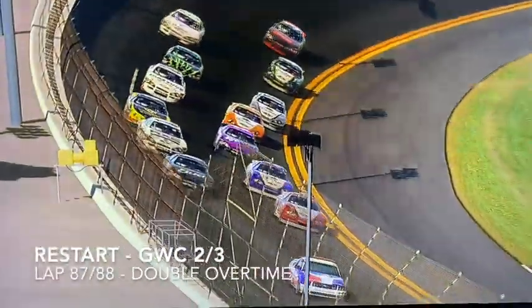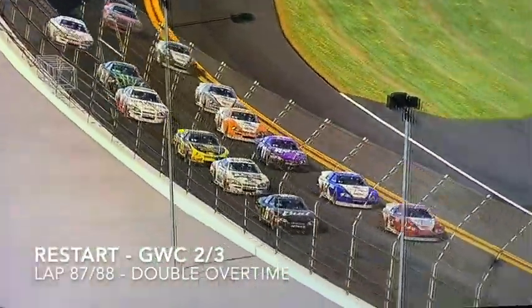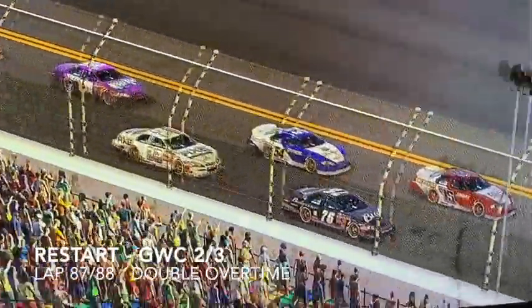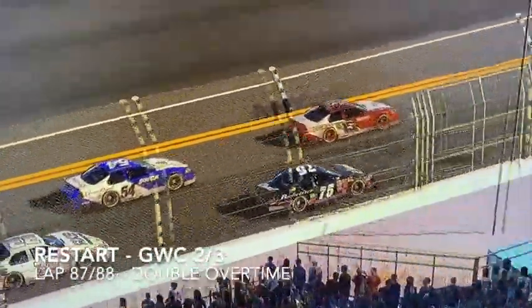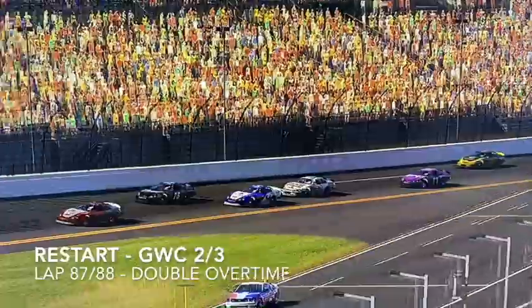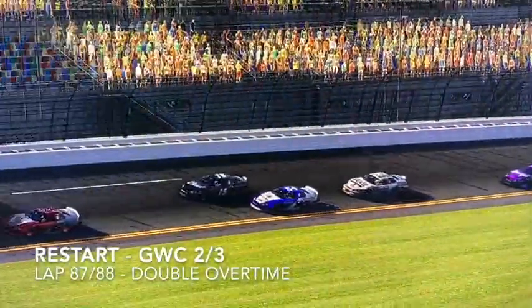All right, lap 86. We're going to try laps 87 and 88. Now, you'll see Coffey's moved up to the outside line. We did confirm the 32 had run out of gas. So they're taking off. You see Jones is going to be on the inside lane. Restart at 5th.